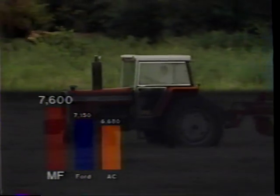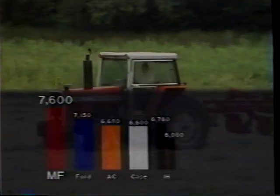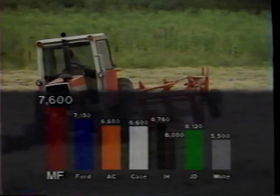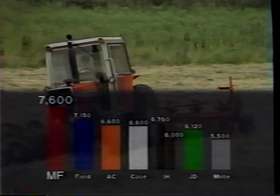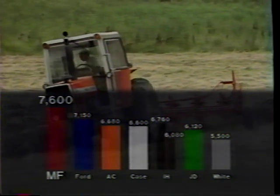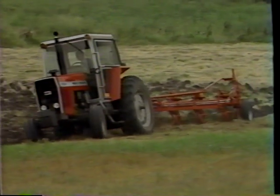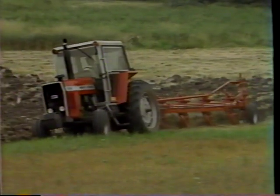6,680 in the Allis-Chalmers, 6,600 in the Cases, 6,080 to 6,760 for the International Harvesters, only 6,120 in the Deeres, and a low 5,500 in the Whites. On the bottom line, you get from nearly 500 to more than 2,000 pounds of additional lifting power with any 3500 series tractor. When you put down hard-earned money for a tractor, you're buying power, pure and simple. And on the bottom line, no competing tractor gives you more 3-point power than Massey Ferguson.